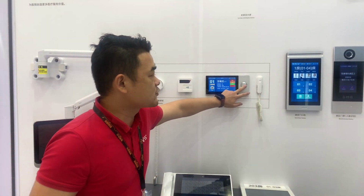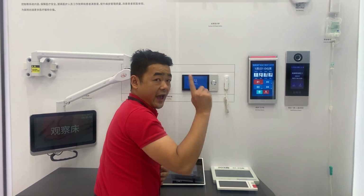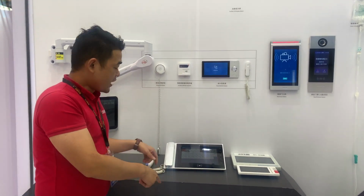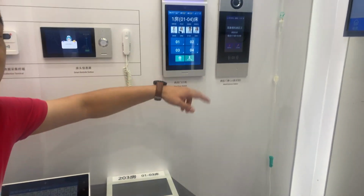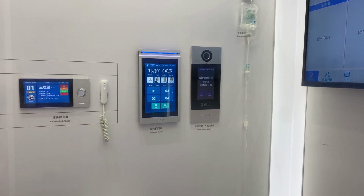Or when it is busy, then I cannot go there. I'll just say, okay, I need a hand. So I'll just call the nurse station, and the nurse station will answer, okay, I'm coming, and then I'll just enter. They will just enter this ward and give the patients their service.